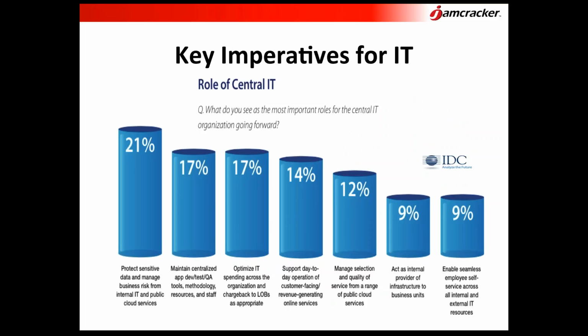So if you look at what the key focus areas are from IT executives, this is a very interesting survey that IDC did late last year with CIOs and other senior IT execs. It was really about peeling the onion on understanding where IT organizations themselves view how their roles are going to transform moving forward, especially with cloud adoption becoming much more of a mainstream part of their IT strategy.